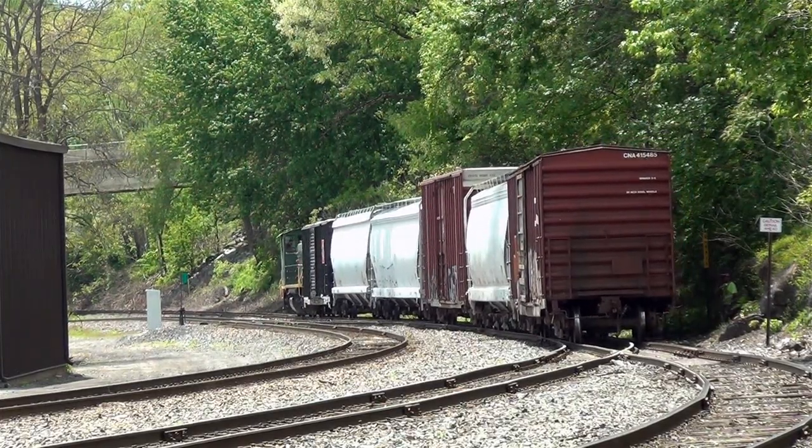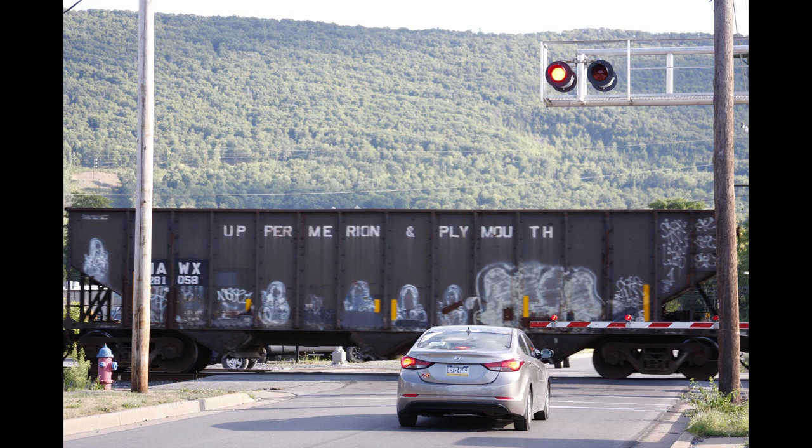And just 6 days before I caught these former Upper Merion and Plymouth open hoppers on a Hallbaker Stone train heading towards the Western New York and Pennsylvania interchange at Driftwood, I caught one of their flat cars moving southbound through town on the train 11Z.